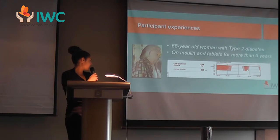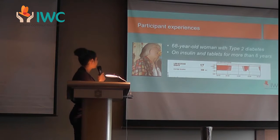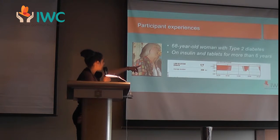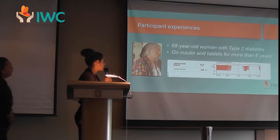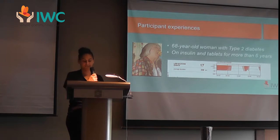So this graph here shows some of the lows that patient was having previously at night. So you can see the highest rate she was getting was 3.9, and she was going as low as 2.1 overnight. And our research has found that many of our older patients aren't registering these lows, especially throughout the night.